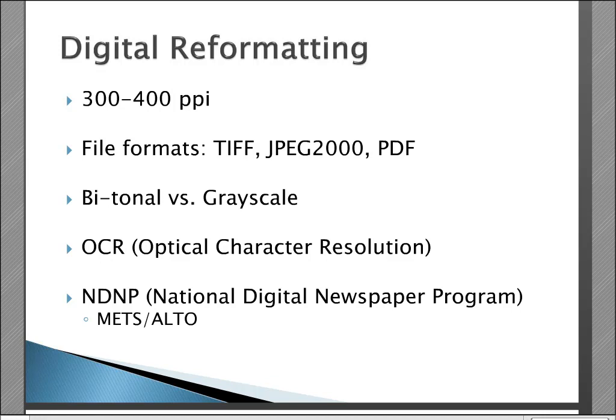One thing to consider is bitonal versus grayscale scanning. Bitonal means that the resulting images are pure black and white. There's no shades of gray in between. The only colors represented on the image are black and white. We're going to talk about that a little bit more on the next slide. So I'll go into a little more detail about that in a minute.